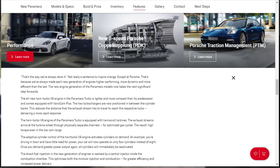It's lighter and more compact than the predecessor. It comes equipped with VarioCam Plus. It's got two turbochargers that are now positioned in between the cylinder banks. And everybody's doing that. BMW's doing that, Audi's doing that. Everybody's putting their turbos in the center of the valley for lots of different reasons. So the V8 engine is equipped with twin-scroll turbines. There's adaptive cylinder control that activates cylinders on demand. There's direct fuel injection and all of that, so you have greater efficiency and power delivery.